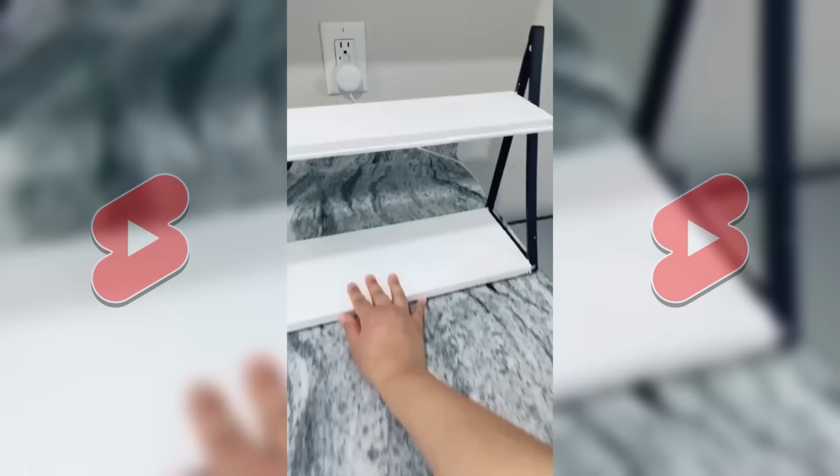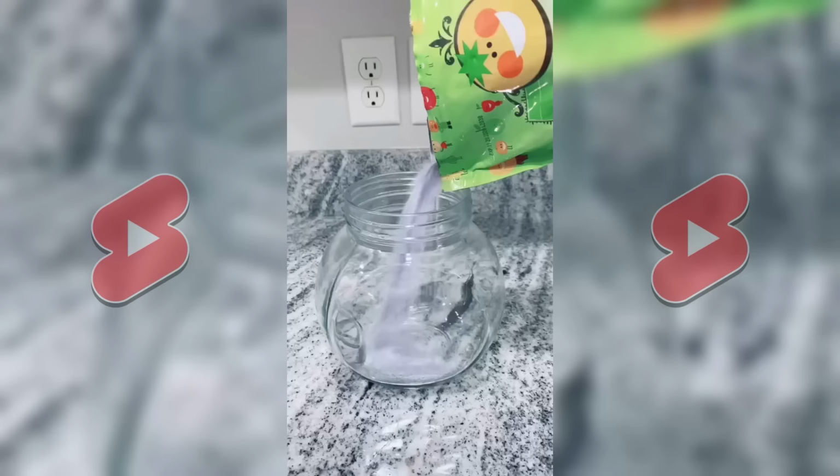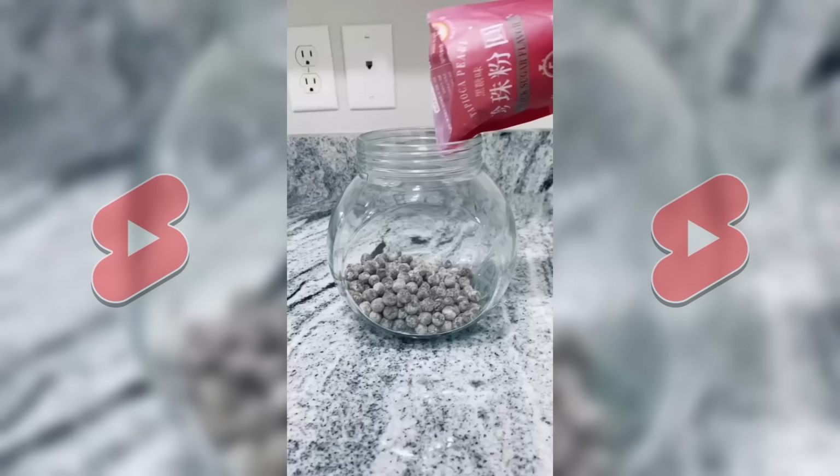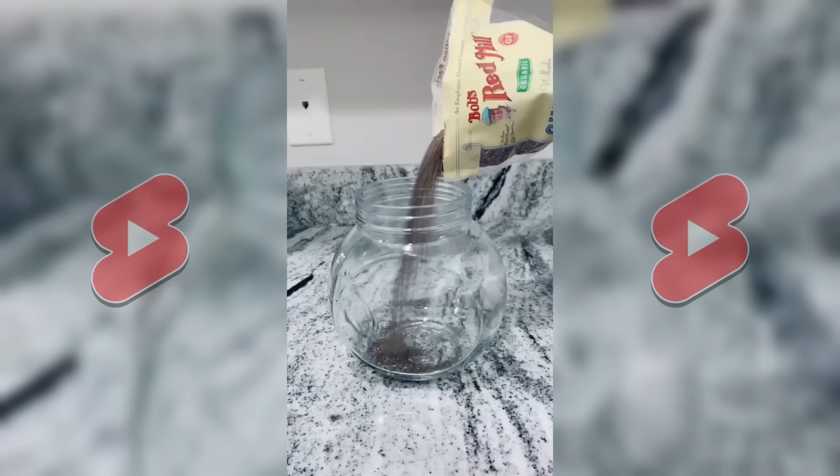This is the new tiered shelf I got. It's so cute. Got these cute candy jars. You can find them on Amazon. Let's fill them. I'm filling the first jar with taro powder. This one with boba. Vanilla ice cream protein powder. This one is getting filled with oats and chia seeds.